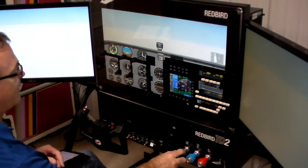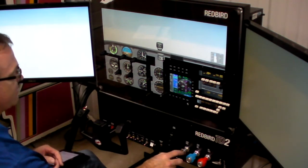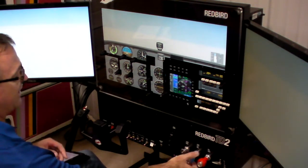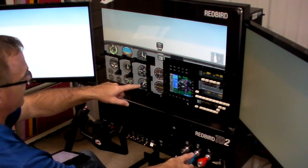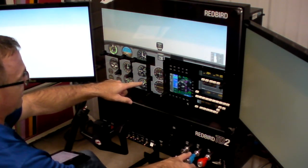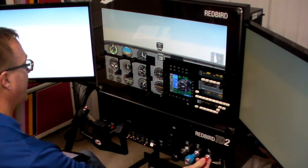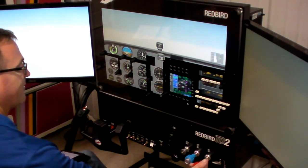I'm going to do my first power reduction. I'm going to bring it back to about 21 inches. Just to show you, I'll move the propeller. I usually leave it at 2400 every time I fly the plane, but I can use the vernier style control. Turn it back. Now we're doing 2400. While I'm at it, I might as well lean. I'm going to aggressively lean to peak EGT, which was right there. I'll reach it in about 150 degrees.